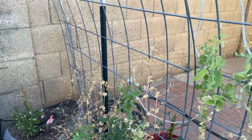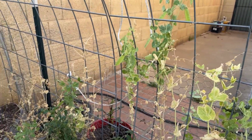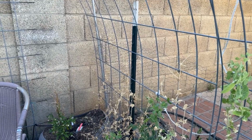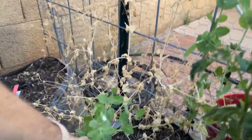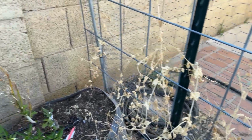I do have some garden chores that I want to do. Got some peas going on the back here. I had problems with those in the beginning. So now they're trying to do their thing. Some of them have died off. And Paul Robeson here looking great. I don't know if this is a new pea shoot, but it's doing good. But then you see all the dead ones in the back.